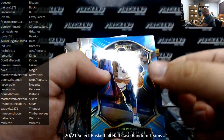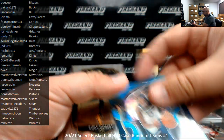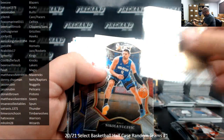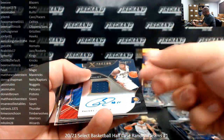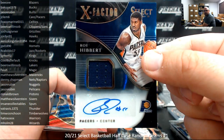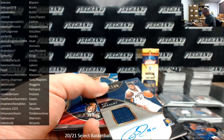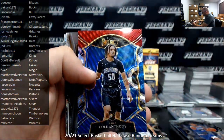D'Angelo Russell. That's a Concourse Blue to 299. Timberwolves and Lin Wun Chun. X-Factor jersey auto for the Pacers. Roy Hibbert, number to 249. The Pacers going to J. Clem 6. Got a red, white, and blue rookie here, Cole Anthony from the Magic.